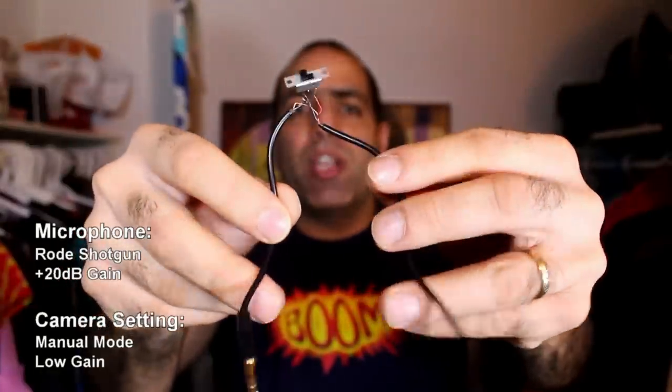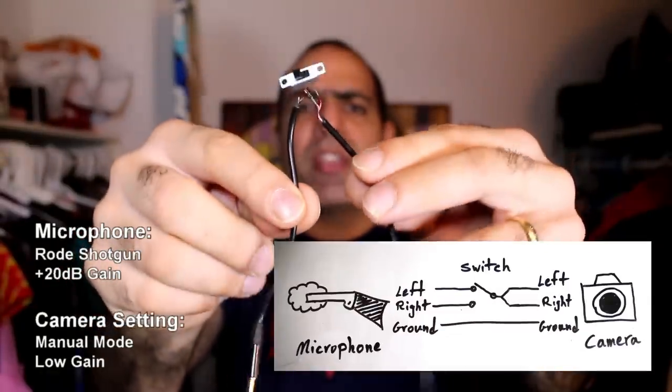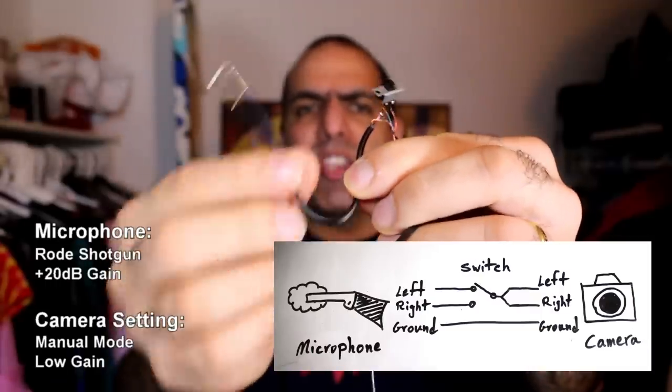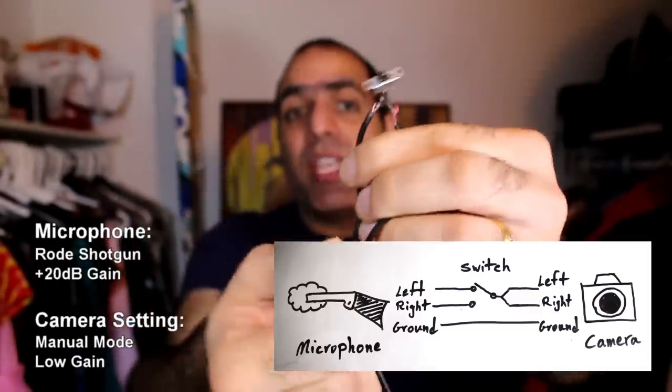To get to the 10 dB audio, you can separate the right channel in post-processing. But I hate post-processing and want to minimize it, so I made a special cable. I put a switch on an audio extension cable so that I can select the microphone's either left or right channel and feed it to both my camera's input channels. So I can pick the 10 dB.